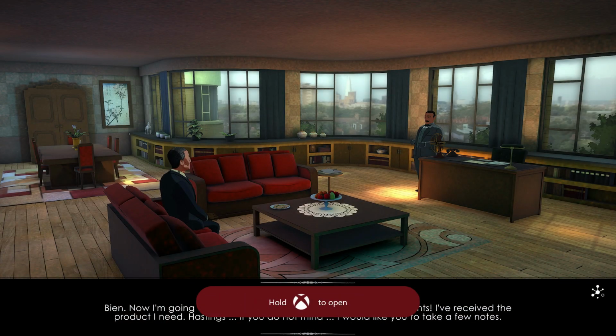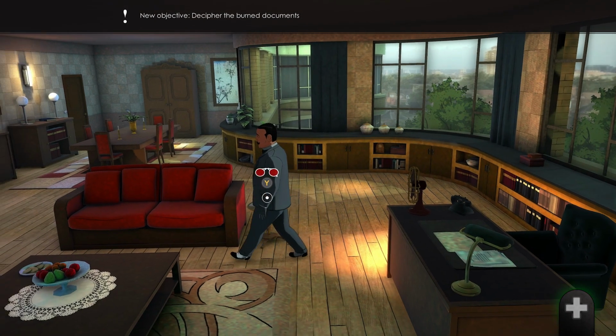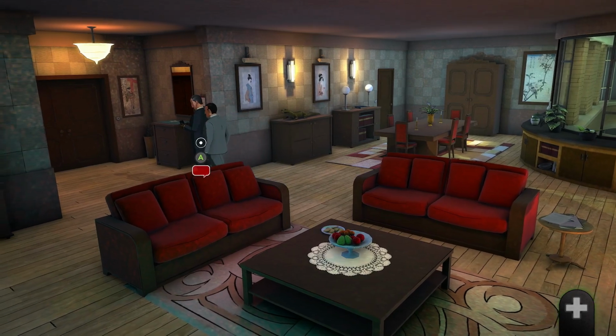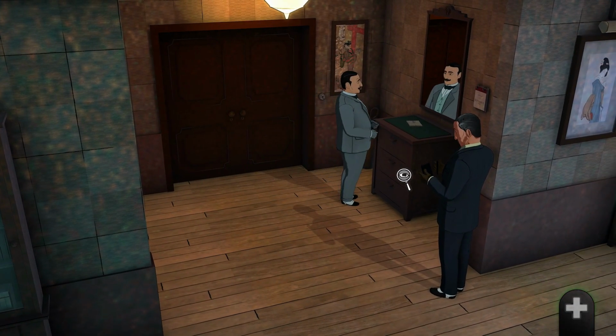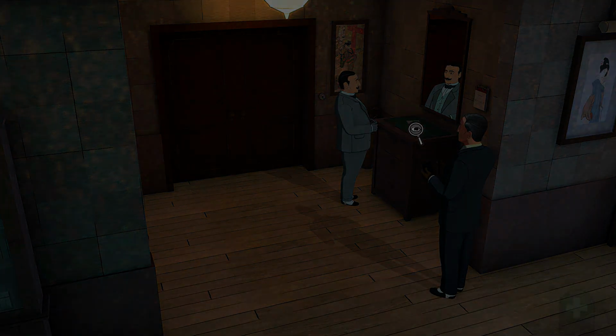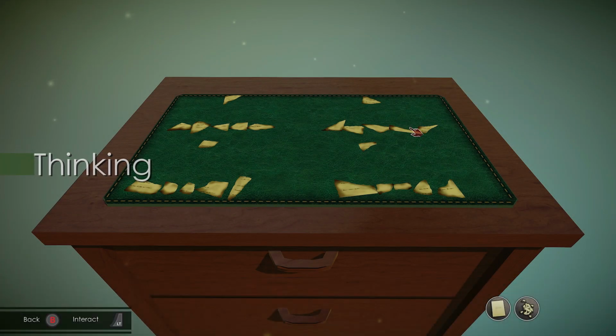Bien, now I'm going to see what I can find from these burnt documents. Go to the mirror by the front door and interact with the table underneath for a puzzle. You have to assemble the four bits of paper that you found in the wheelbarrow. The pieces of paper will always have one at the top, which is unmovable, and you've got to assemble around it. Pick up the 4th blank piece and put it on the right, and then the last piece of paper underneath. Then the 3rd piece underneath on the right, and join that with the 1st piece and the 3rd piece.